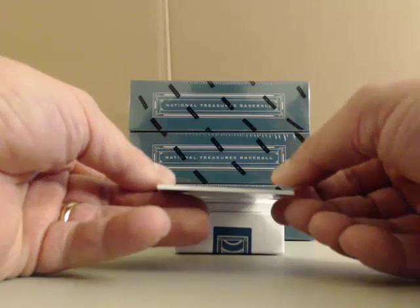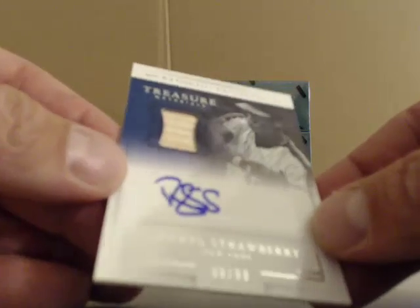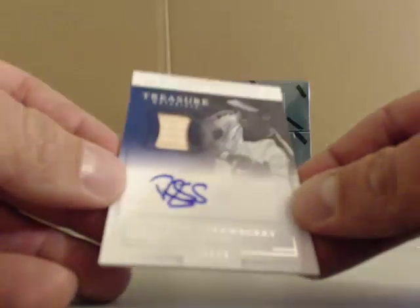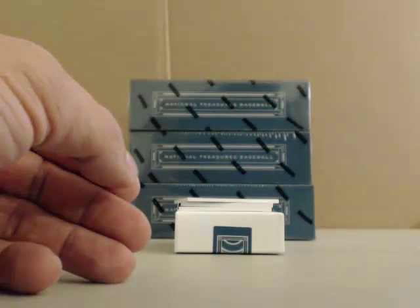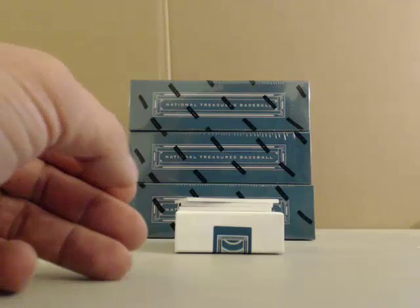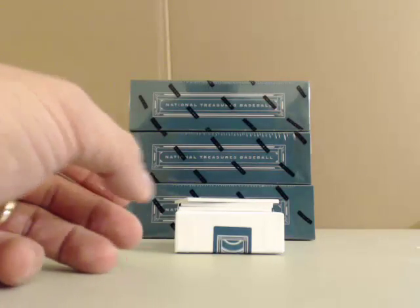But same guy that would have had that gets this. Just as nice, if not better. It is 39 of 99 Daryl Strawberry Relic Auto. 39 of 99. That's pretty nice. Boss fan. 39 of 99. Making sure I got all my marks. Forgetting already. 27. Okay.